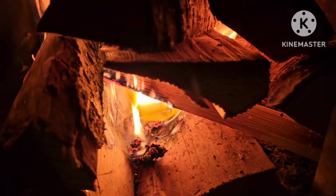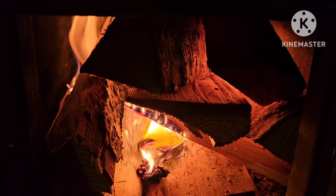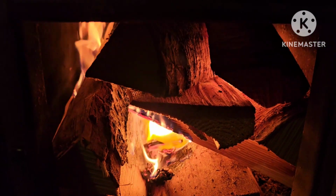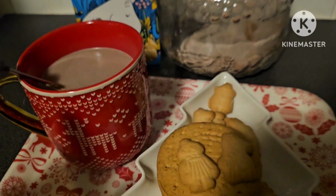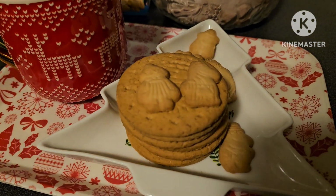So, we're gonna change out the bedding. This is like mushroom one. We're gonna change that for Christmas one. Oops. I don't know what she's gonna do. Anyway, we are having a little cuddle session here. But I will have some hot chocolate and these Moomin biscuits and some Digestive crackers.